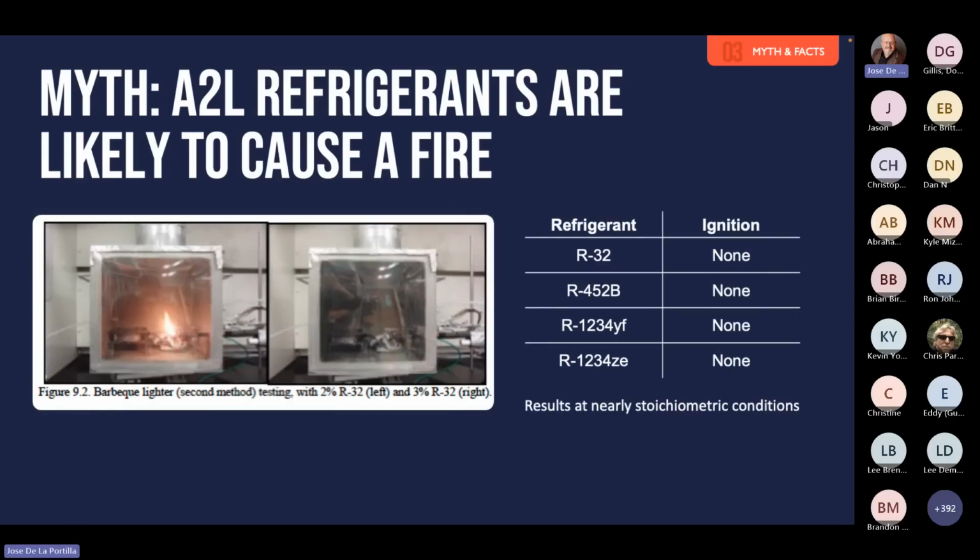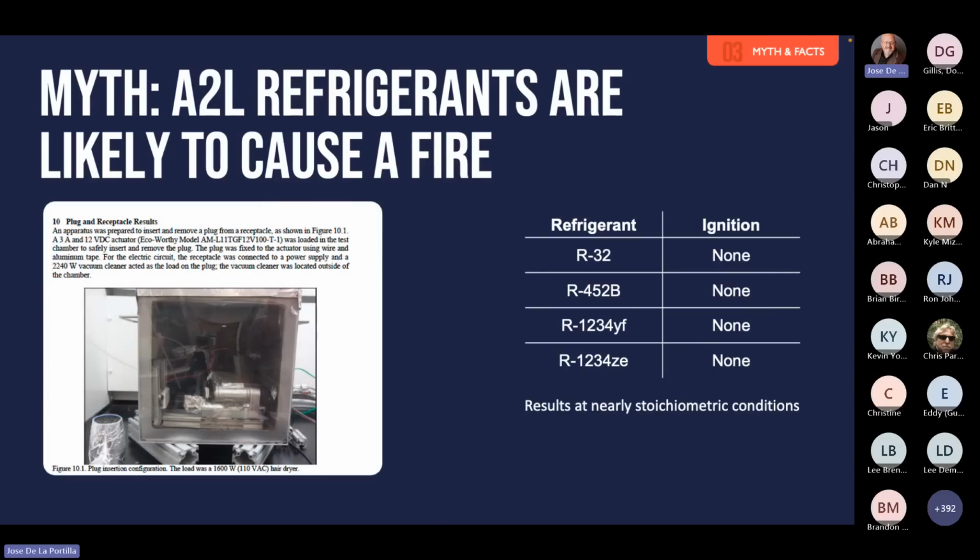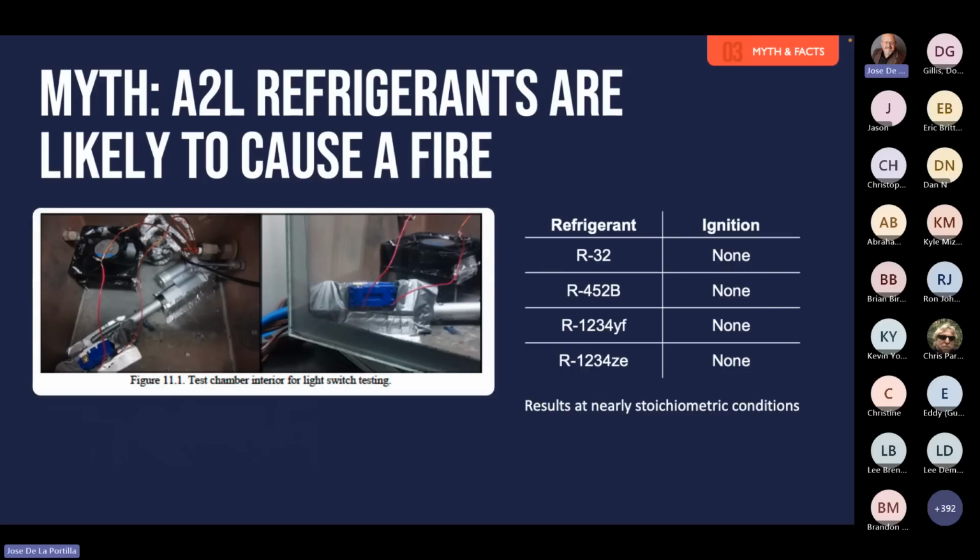Here we got a barbecue lighter constantly lit. So we've got a large open flame. You can see it on the left-hand side. Nearly perfect conditions, none of the refrigerants could ignite. All right, here we go. We've got an electrical plug and a receptacle. They created an apparatus that plugs in and out an electrical cord over and over again so we can get that spark, we can get that arc. And as you can see, ignition didn't take place. Light switches. Created the mechanism, flipped the light switch on and off, open components to the screws there. No ignition source, no ignition took place.